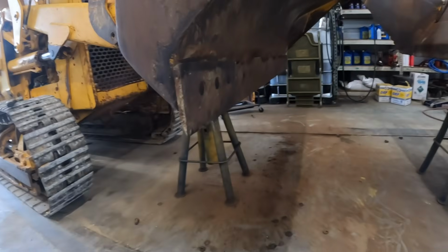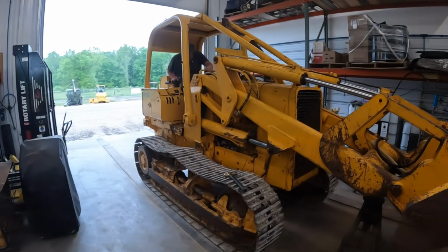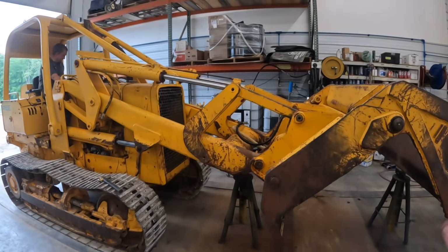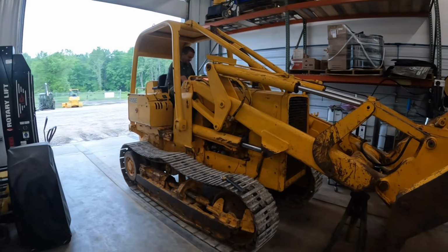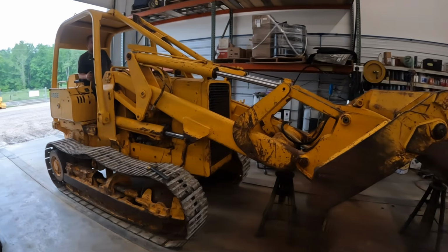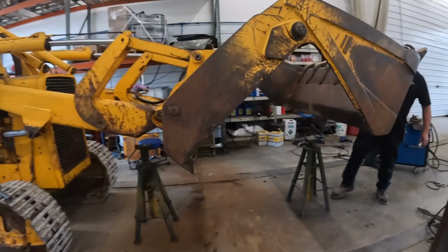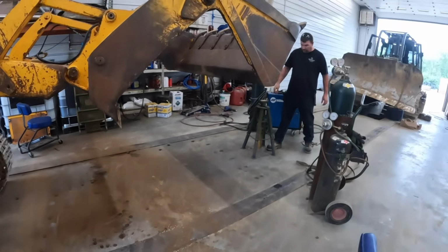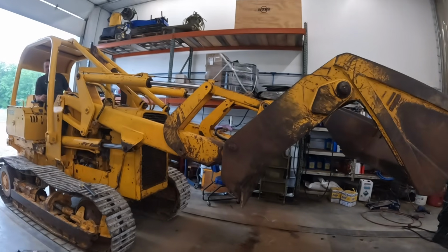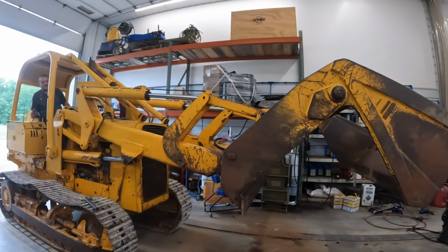Alright, got the old new cutting edge flipped over. I'm gonna start grabbing. Mr. Kevin's gonna just start grabbing levers. He's gonna start this up and we'll close her up and make sure we're all sealed up. Pull back on the other one. Don't be scared.